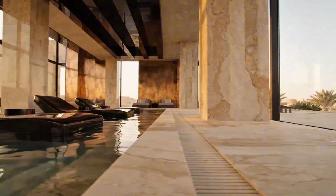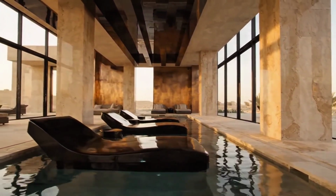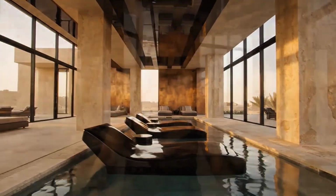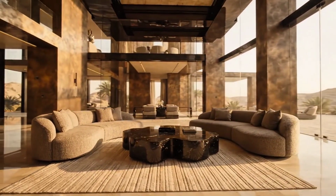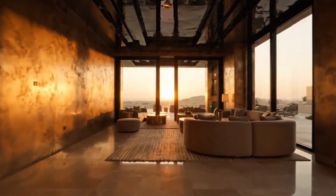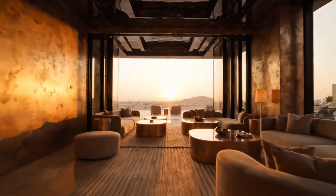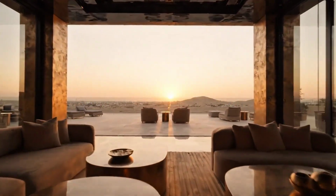This enclosed pool lounge is absolutely massive. Obsidian loungers and glowing travertine walls make it the ultimate private oasis. Relax in this incredible indoor lounge seating. Warm greige sofas and floor-to-ceiling glass make this space totally breathtaking. This indoor terrace lounge is next level. Sweeping glass walls and metallic bronze tables create the perfect sunset vibe.